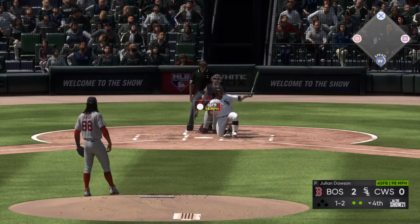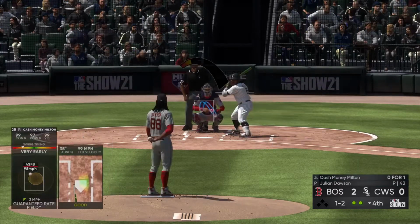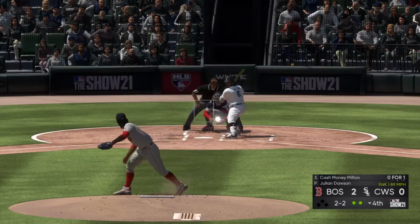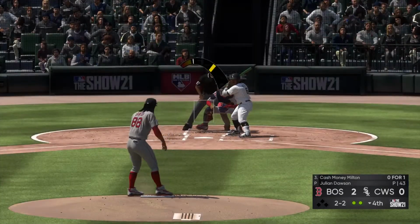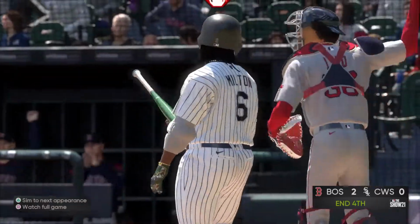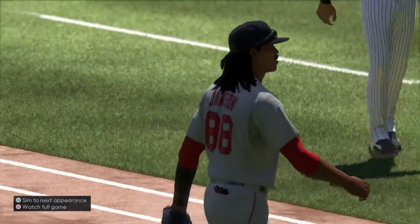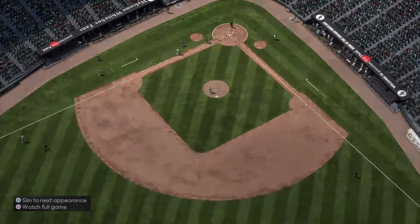Lifted down the line and it's a foul ball. 1-2. Milton almost hit a home run there. This guy's a grinder, fouls off good pitches and doesn't seem to swing at the ones just off the corner. Struck him out looking, and that'll do it. The inning is over. Down in order go the White Sox. They trail here 2-0.